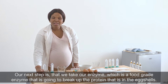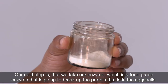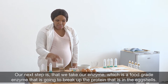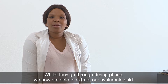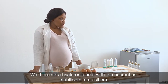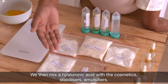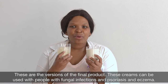Our next step is that we take our enzyme, which is a food grade enzyme, that is going to break up the protein that is in the eggshells. Once they go through a drying phase, we are able to extract our hyaluronic acid. We then mix the hyaluronic acid with the cosmetic stabilizers and emulsifiers. These are the versions of the final products.